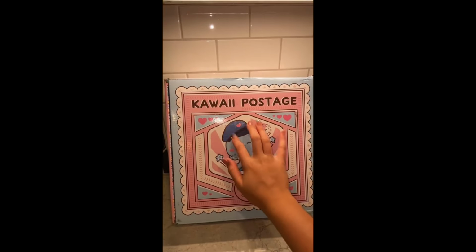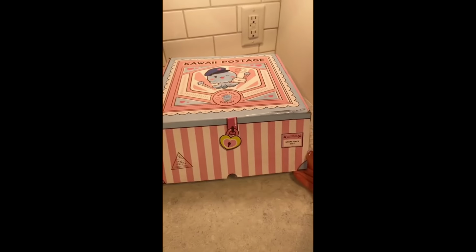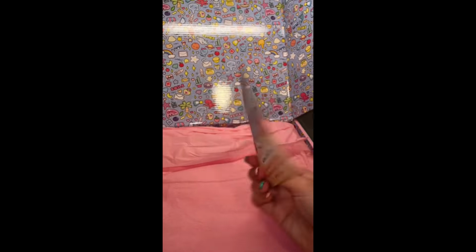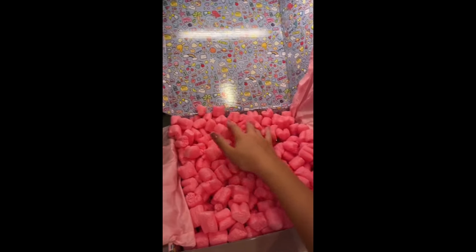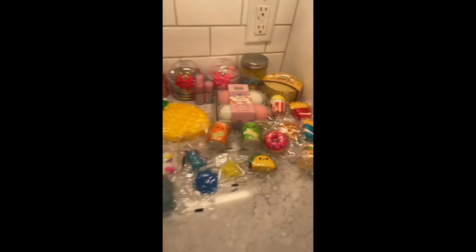Guys, we just received a beautiful package from Kawaii Slime Company. This is so adorable. Oh my goodness. Here's a little card. OMG, the packing peanuts are little hearts. I'm gonna go ahead and take everything out. Oh my goodness, guys, look at everything.